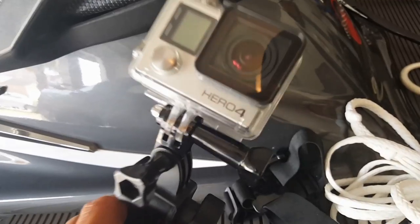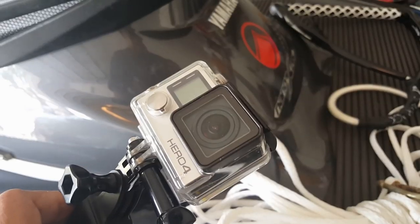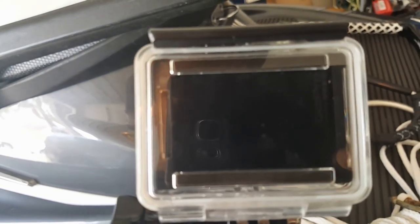And one of the cameras I'm gonna be using is the GoPro Hero 4 Silver Edition. And what makes it unique, unlike the previous models, is that it has a screen, an LCD screen on the back, so this way you can see what you're recording. Alright, so now that we got everything in place, let's get started.